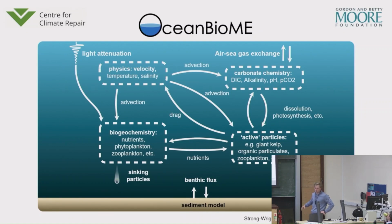A big part of my work has been developing OceanBiome, which is a Julia library that facilitates modeling what we call the biogeochemistry, so the nutrients and the phytoplankton and all of the microscopic biology in the ocean. These components are typically quite hard to put together, and we've made this package to hopefully make that easier. The main unique thing about OceanBiome is that we can have what we're calling active particles, where in this case it's kelp that can grow on their own and interact with the biology and the chemistry in the water to take up nutrients or release these different types of carbon.